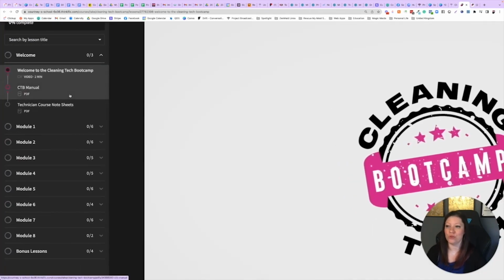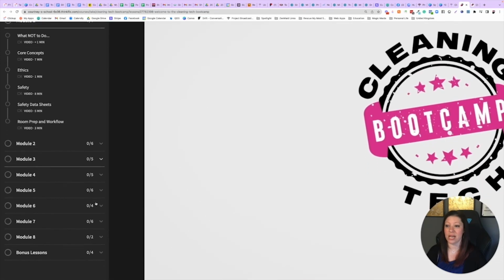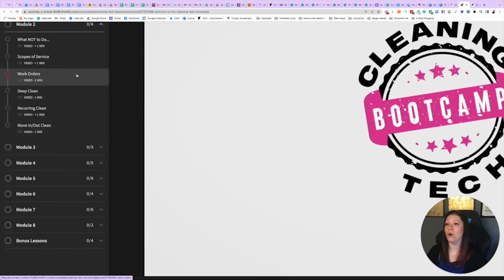So you get a manual with it, not huge, but pretty big, that will go through all of the Cleaning Tech Bootcamp modules and everything in black and white so that you can hand that out to your technicians if they're that kind of a learner. But it goes through all of these different things here: core concepts, ethics, safety data sheets, room prep and workflow, scopes of service, work orders, deep clean, all of these things.